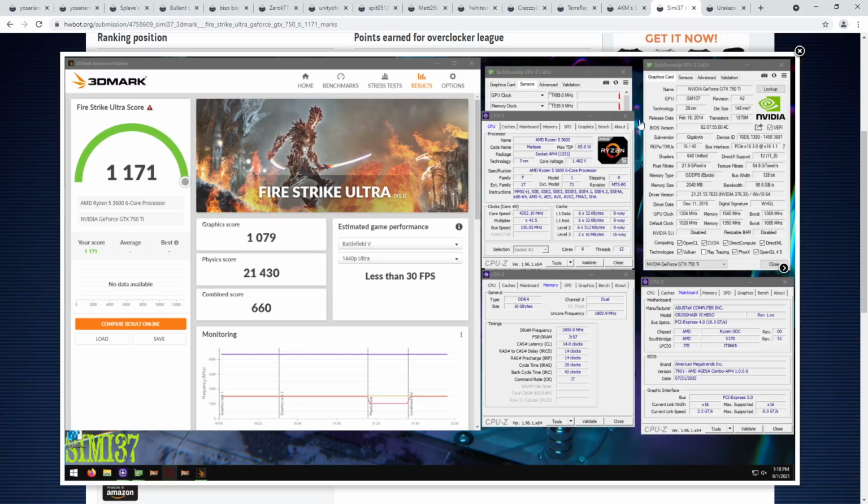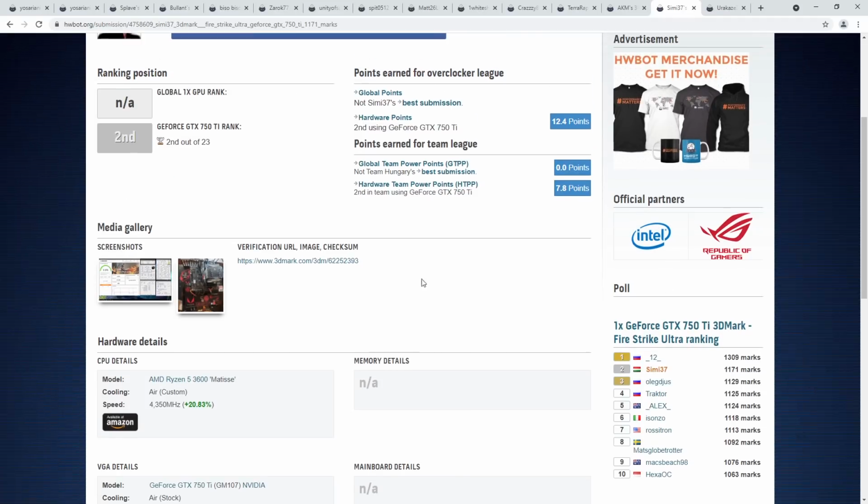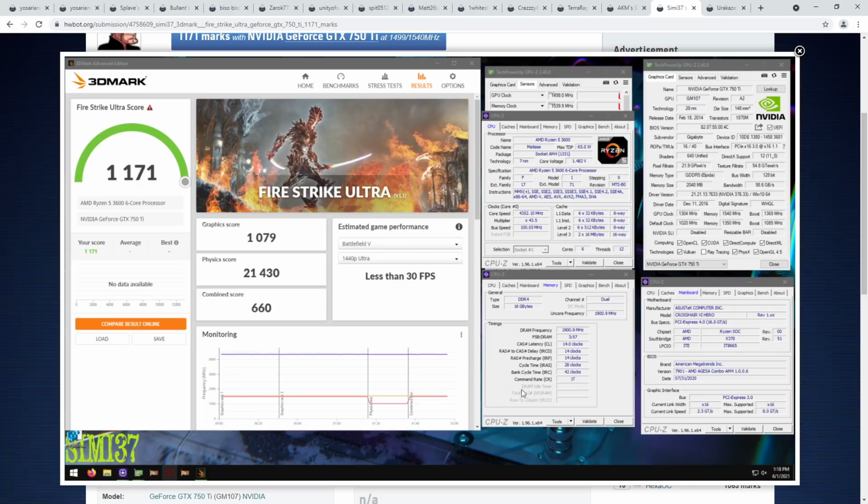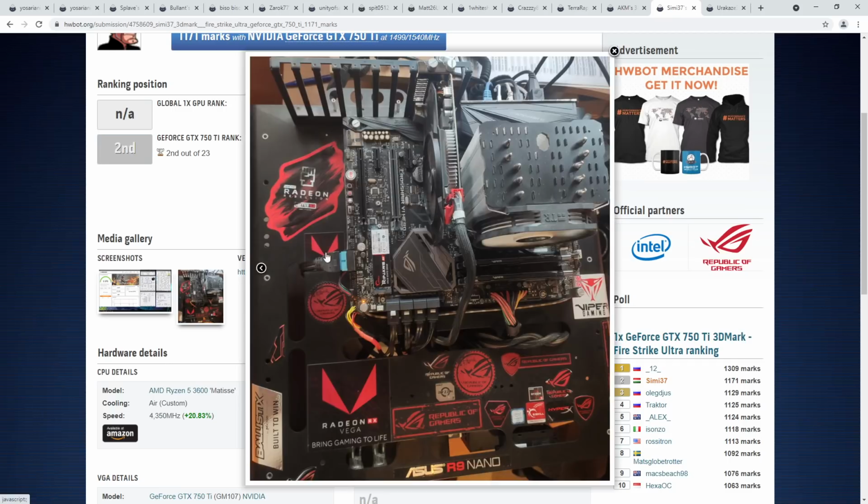And then the 750 Ti is maxed out. Well, obviously it's maxed out for this benchmark in his system, right? So 1500 megahertz core, 1539 on the memory, and he manages to get into second place with just the stock air cooler. I hope he mods the card, right? He's pushing the CPU quite hard. I'm hoping that this isn't his only GPU and that he goes and takes it further.